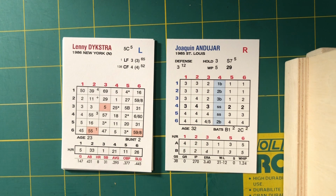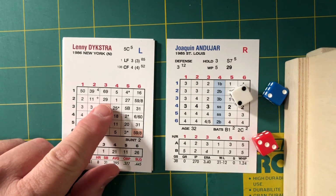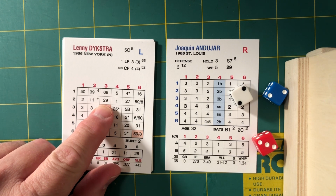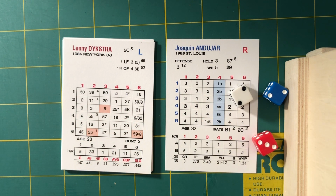All right, so let us begin with Lenny Dykstra stepping in against Andujar, and we are ready to go. There's a 3-2, which is a 29 on Dykstra's card. We add 2 from Andujar. That's a 31, which is a line drive at Vince Coleman. He's going to put that one away for out number 1 in the first inning. We're underway.